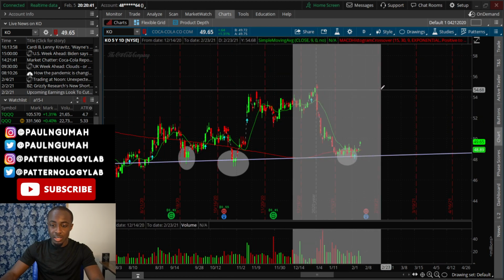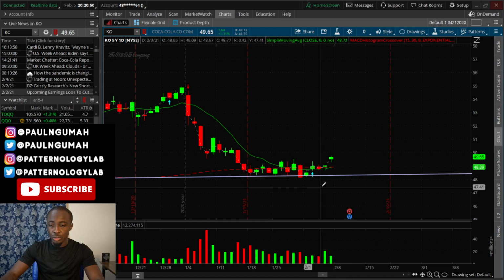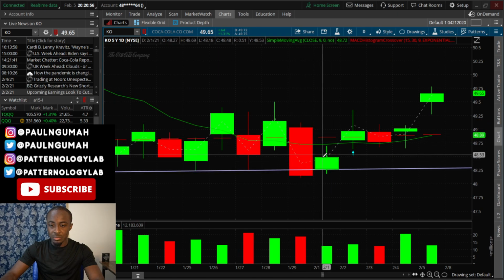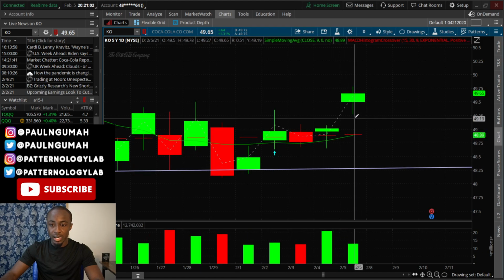The one other thing that y'all should be keeping in mind is that this little move is the result of the bullish harami, which is right over here. For those of y'all who don't know what that is, there you go. The combination of these two is called a bullish harami. And what happens after that? It's usually a bullish uptrend, as you can see right now.